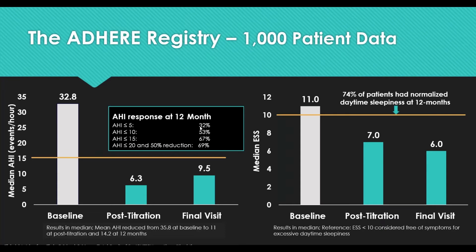Yes, we do have some questions that are already coming in about that. Dr. Goss, question for you. Which patients are good candidates for Nspire, and what are the exclusion criteria for its use?